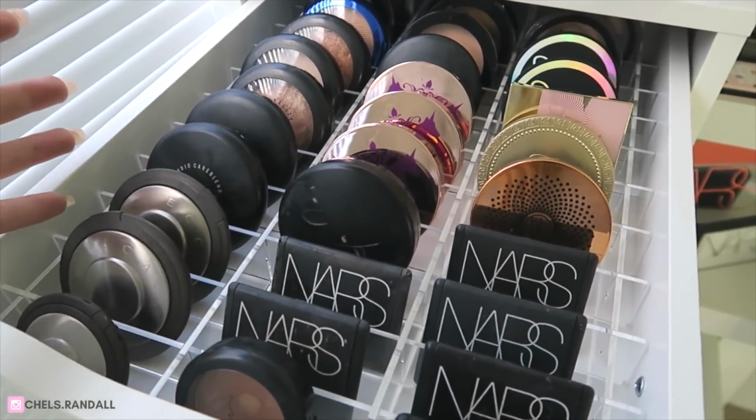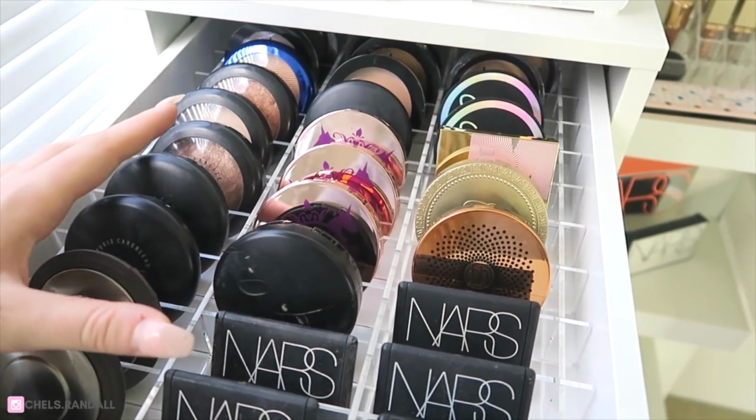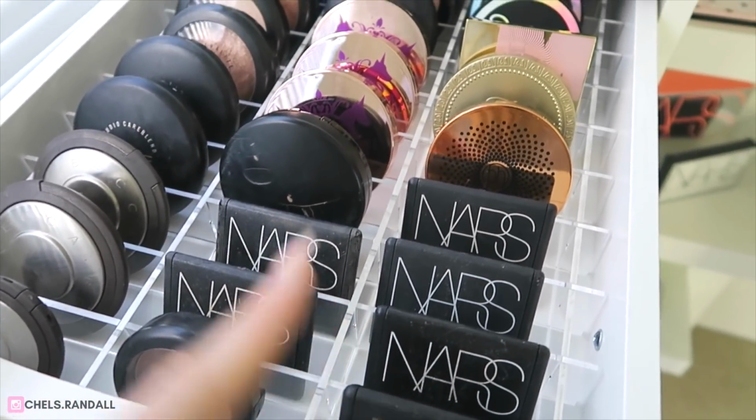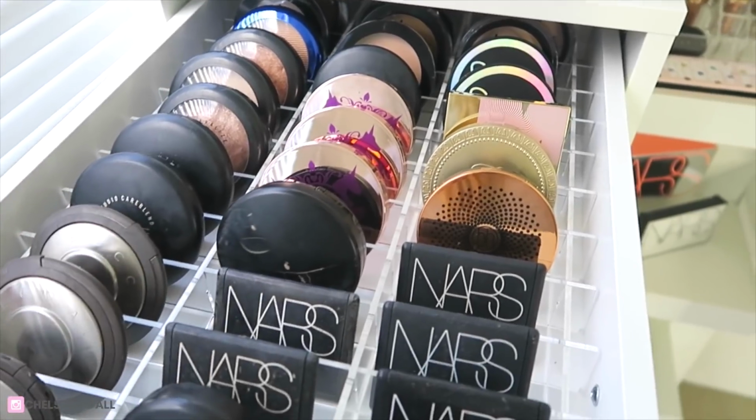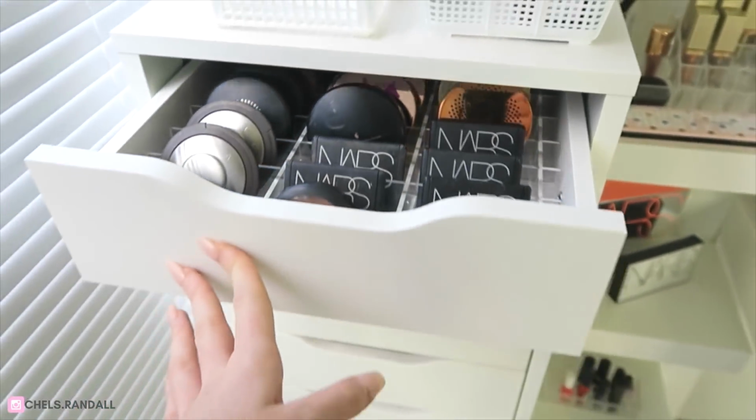These all fit nicely. I tried to put all my drugstore ones at the back, the ones that I reach for the most at the front here, and then the smaller pieces are in the front. Oh my god, this has literally changed my life. Look how much nicer that looks. So that drawer is done.